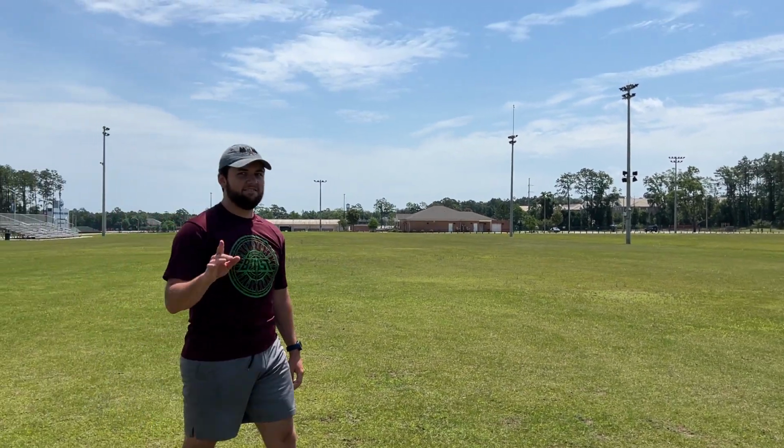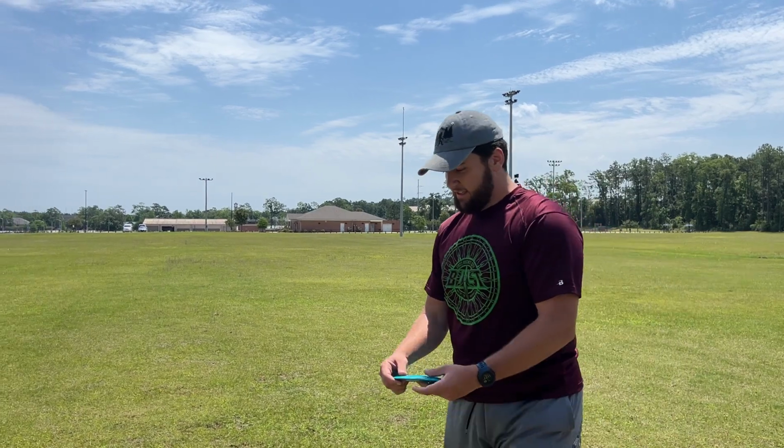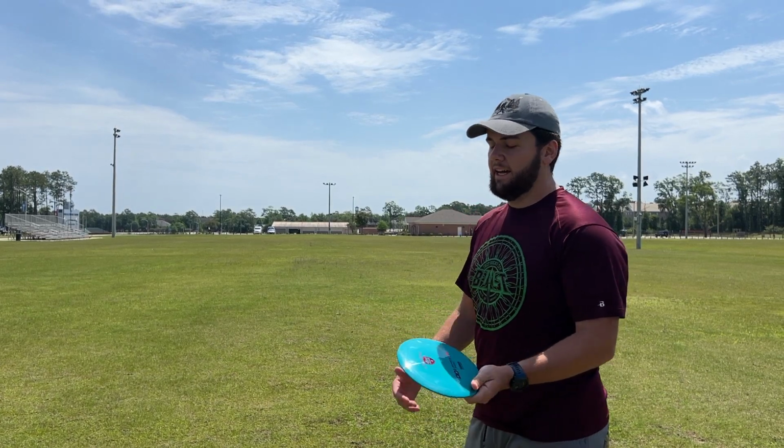And you can see they're acting very different because of this headwind now. Like I said, pretty substantial. Yeah, a lot of turn there. Nothing really came out on that one. Let's try the DD3. I imagine this is going to turn over even more than that one did.